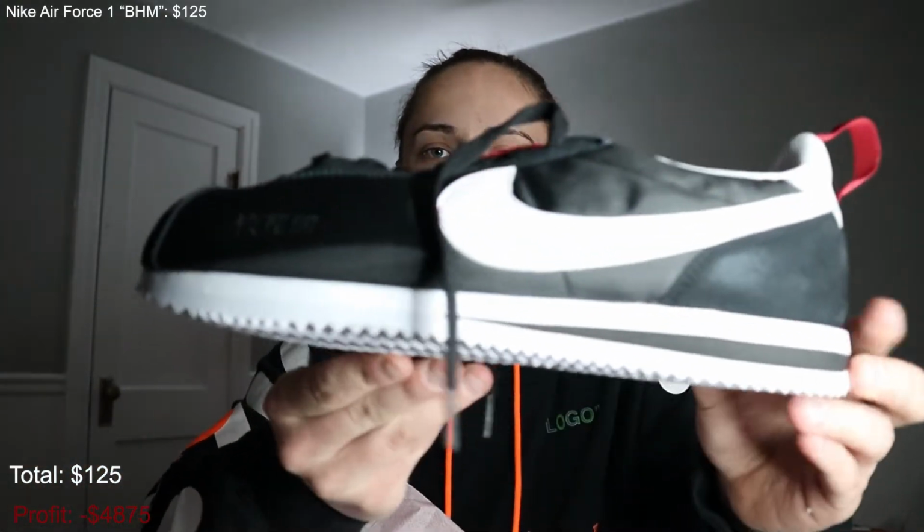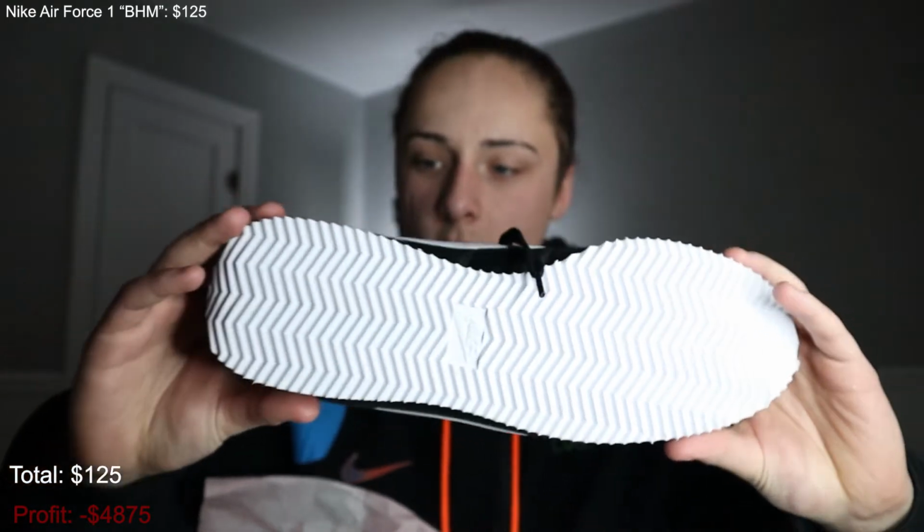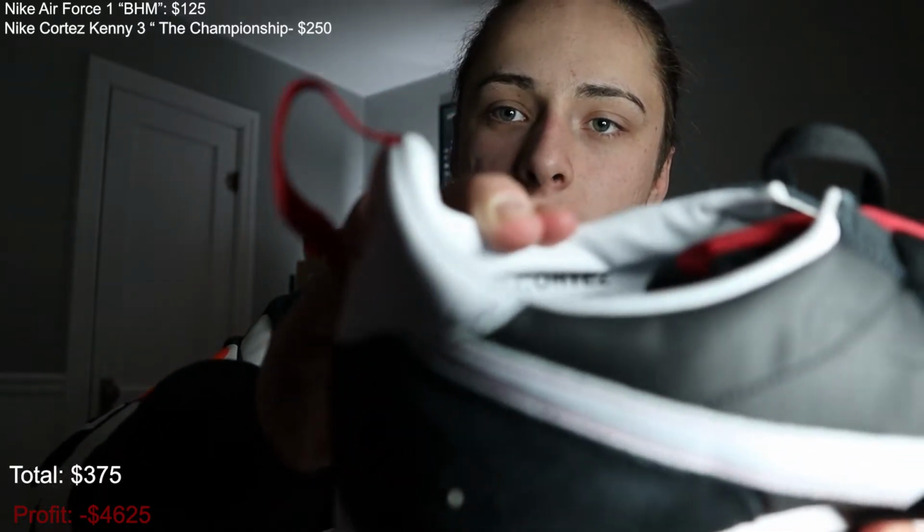I can already tell this is a Kendrick box. I should have worn my Kendrick hoodie for this. But this is a size 11.5 Cortez Kenny 3, as you can see right there. Yeah, I've seen these. These are Kendrick Nike Cortez. I don't think these go for much. I think these are honestly probably like $50. This is kind of cool. You can't see it in there, but it says Nike Cortez, preferably wear with shorts and tall socks. That's kind of cool, but all right. So these are deadstock, size 11.5. I honestly don't think these will go for over $100. Probably the same as those first shoes too. I wouldn't think this would go for much.